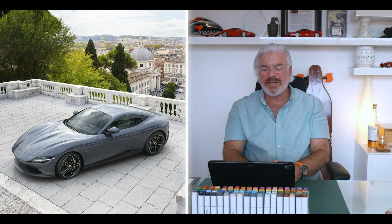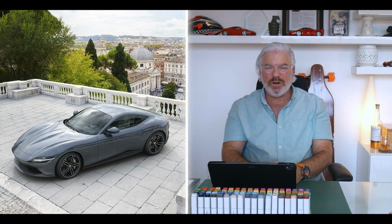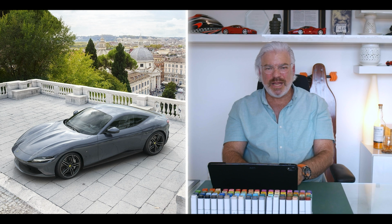But what I really do miss on that steering wheel is that red starter button that all Ferraris had. It's classic Ferrari. You want to be able to push a red button and watch the engine fire to life. So that's gone.